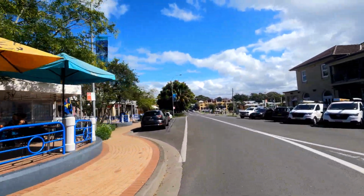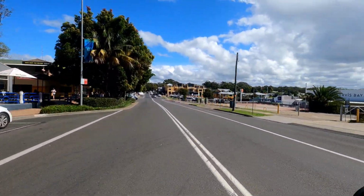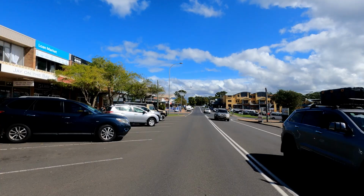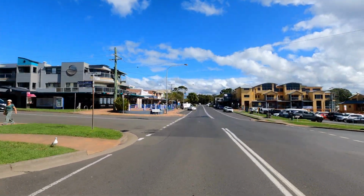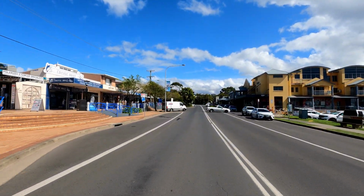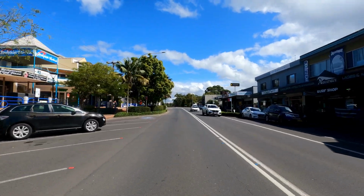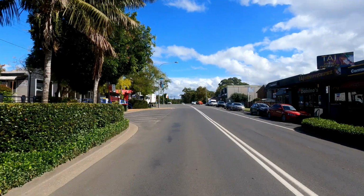So what I'm going to try and do is a couple of pulls where we get up to around 6,000 revs, 6,500 revs. I know you won't get a feel for what it's like, because you need to be on the bike for that, of course, but you will get an idea of the sound and the visual. So it won't be perfect, but I'll do the best I can.